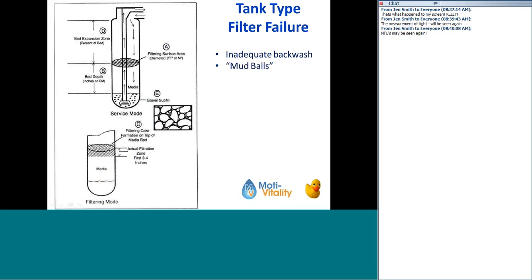There's something called mud balls. Mud balls are when the filter doesn't backwash itself properly, then you're going to get these big clumps of filter media and all the sediment and the stuff that it's filtered out of there. It all kind of glues together and clumps together into these big mud balls, and so it doesn't filter uniformly. That's caused from improper backwashing, or not backwashing often enough.